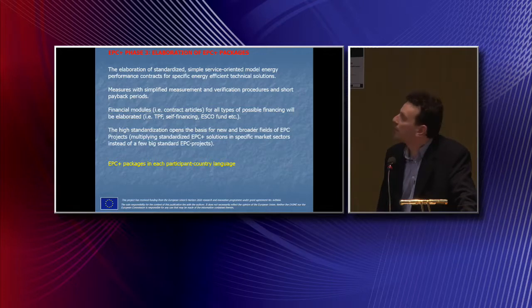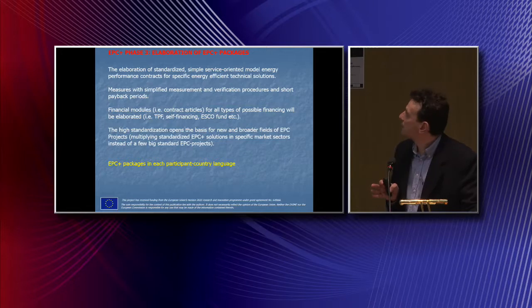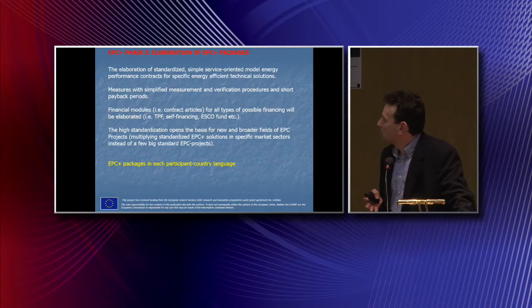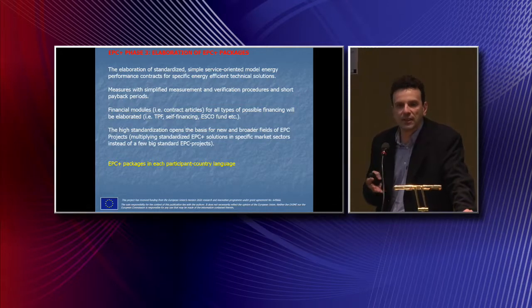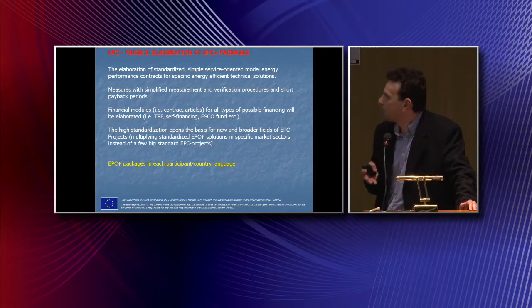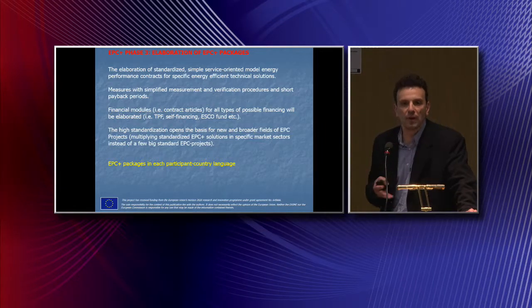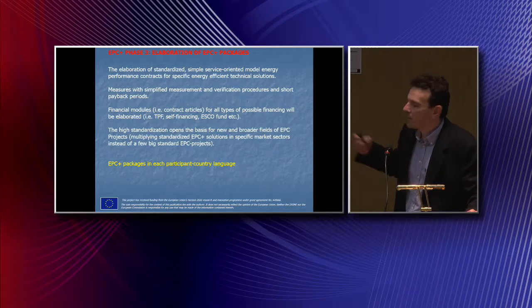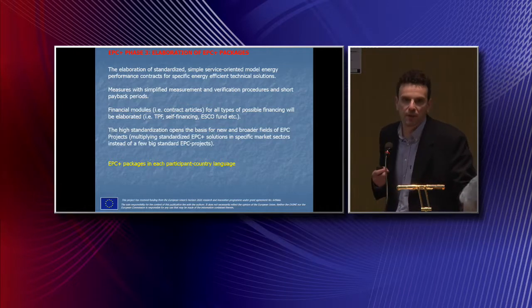The third phase will be the elaboration of energy performance contracting packages. So these will be standardized, very simple, service-oriented energy performance contracting for specific energy efficiency technical solutions. So what this will achieve is a high standardization. So we will basically be multiplying standardized EPC solutions in specific market sectors instead of having very few and big EPC projects. And the EPC packages will be developed in each participant country's language.